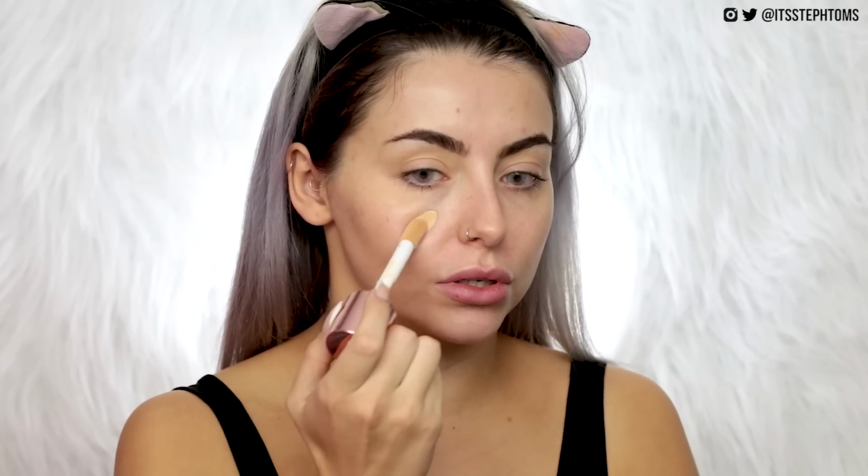So as far as what I've already got on my face, I've just gone ahead and used my everyday moisturizer. I haven't primed or anything like that because I don't usually tend to prime that often anyway for an everyday look. So let's try this guy out.